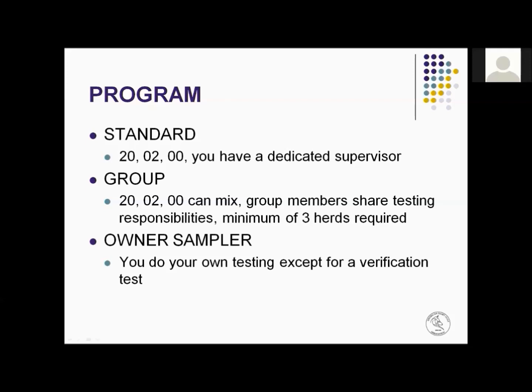And then the other option that we have, which many people have selected, is the owner sampler. This is a situation where you do your own testing, you do all of the work, except for your verification test, which as we go through the plans, the test type plans, we'll see that there's different requirements for each, and the verification test is part of that system. So again, these are your 3 basic areas.